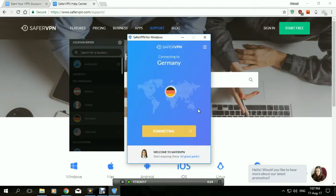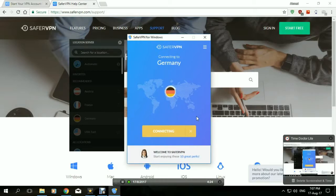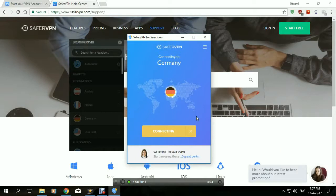No. It's trying to reconnect right now. So far, it's not off to a really good start. It took us a lot longer than expected to connect. Okay, let's give it a try for another server.